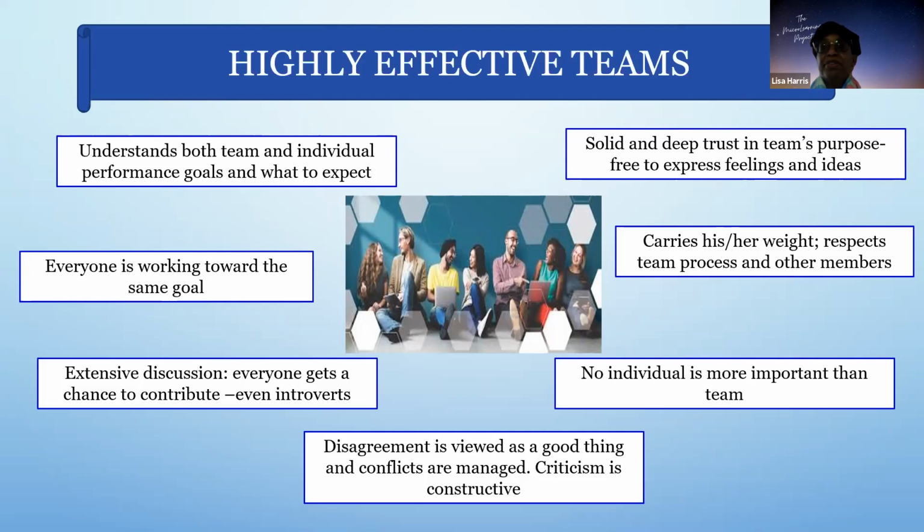The other thing is that no individual is more important than the team. The one thing I would share with you that's really critical is when someone joins your team, what exactly do they know about your team? We usually give people tasks and assignments, but we don't say, hey, joining my team, this is how our team functions. This is how our team operates. This is what our team does. And so I know I'm not just joining a work task, I'm joining a group of individuals who have these values with these expectations and these roles.